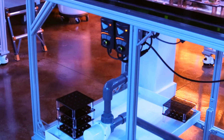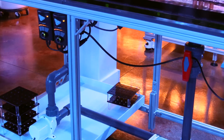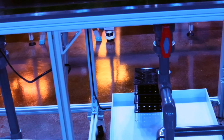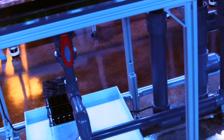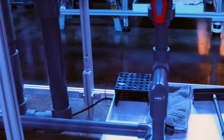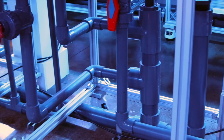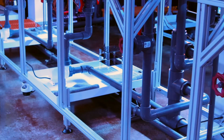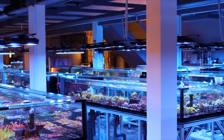Dan actually challenged me to find where the pump was plugged in, and honestly, it took me a minute. All of the wiring is completely hidden from sight, and I mean completely hidden from sight. Cables were tucked away under the stand, and the wiring was all in the ceiling. This makes it so easy to work on the tanks and just gives off this ultra clean look, which pretty much embodies the entire building, honestly. The whole place is aesthetically pleasing.